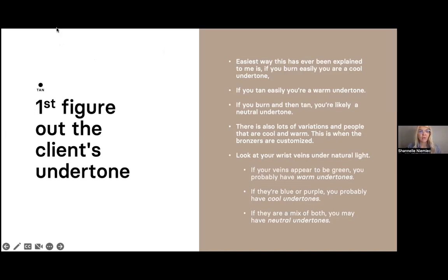Okay, so first you need to figure out your client's undertone. The easiest way this has ever been explained to me throughout the years is this. If you burn easily, you're more than likely a cool undertone. If you tan easily, you're more than likely a warm undertone. And if you burn and then tan, you're more than likely a neutral undertone. There are going to be a lot of variations, with people that are both cool and warm, and this is when the bronzers are going to be customized. The more you use them, you're going to figure out what your clients like and what they don't like.